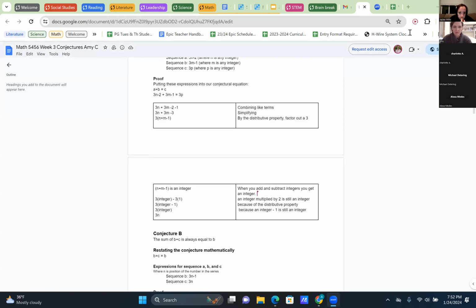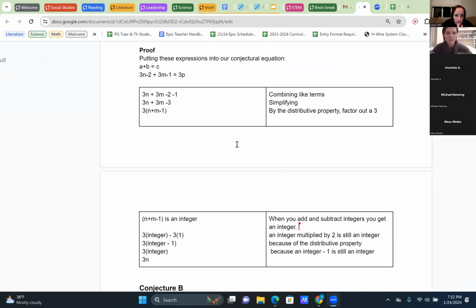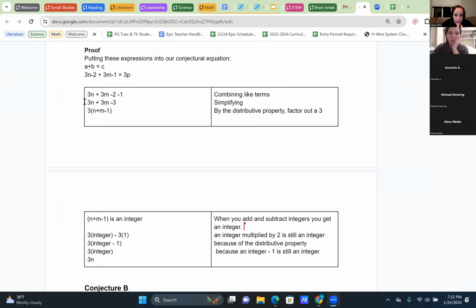I don't know if you can see this really well. Do I need to zoom in? Yeah, I can see it just fine. Okay, so I went ahead and did 3n minus 2 plus 3m minus 1, because those were the two for the A and the B, and it should equal 3p. Yep.